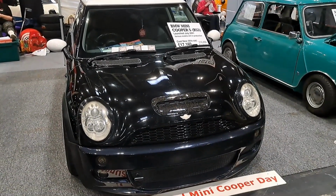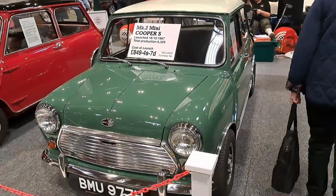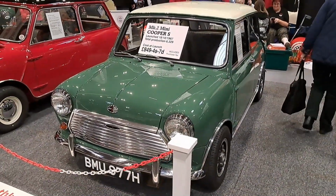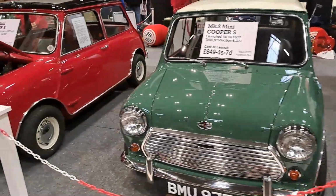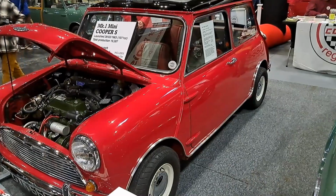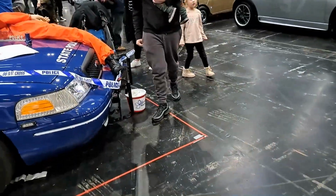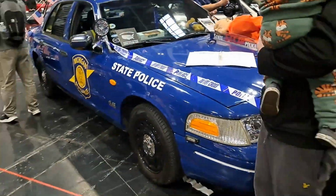R53 Mini Cooper S. Mark II Mini Cooper S. That one is actually really low. It's a 69, that one. Mark I Mini Cooper S. This is a 67, so it's a late Mark I. What have we got on here? Some kind of crazy American stuff.